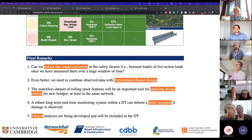I'd really be keen to know how much we are adding in terms of unnecessary stuff based on the current operating parameters, and I'd be really interested to see how much more we could do in terms of the operating constraints that we put onto those bridges.